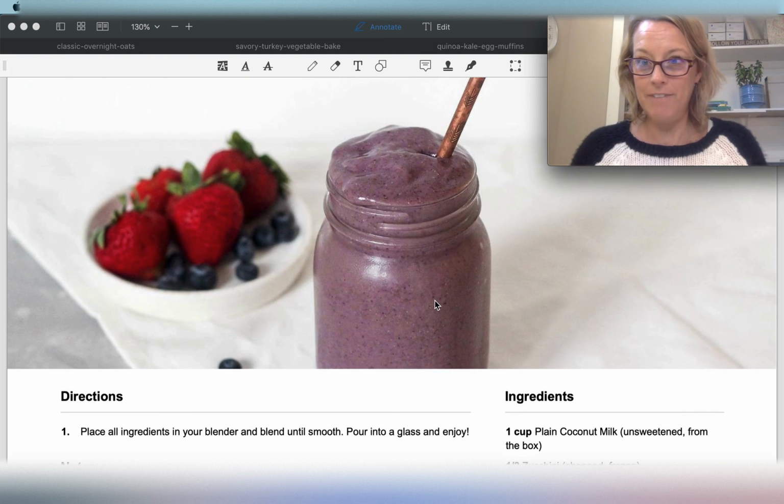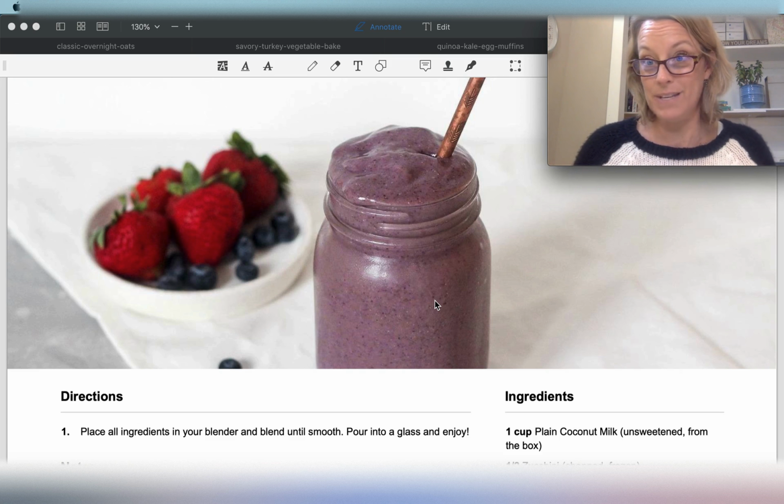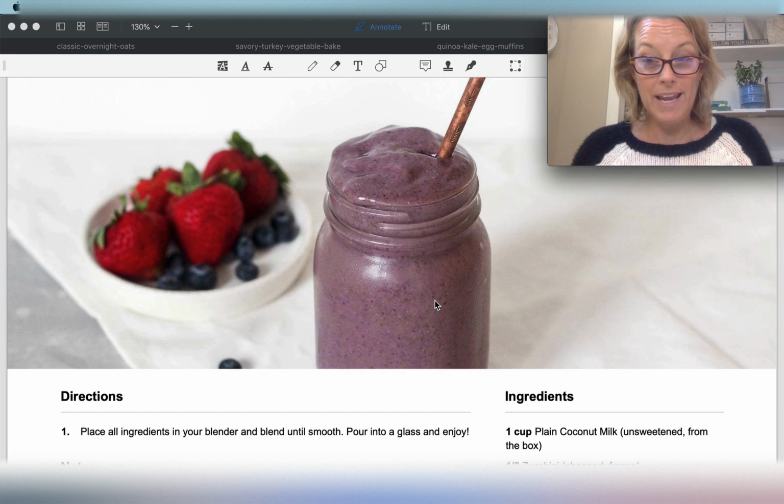Okay, here's my very first breakfast recommendation. Super easy to make, very delicious. I will say that when it's cold outside, it's not always that much fun to drink a cold smoothie in the morning. So this makes a great breakfast for the spring, the summer, and the early fall, or for those of you who live in warm climates, this is a great breakfast that you can also have in Florida in the middle of winter.